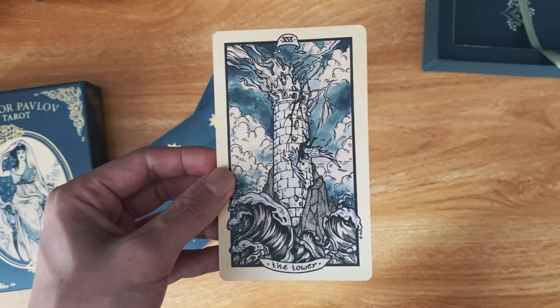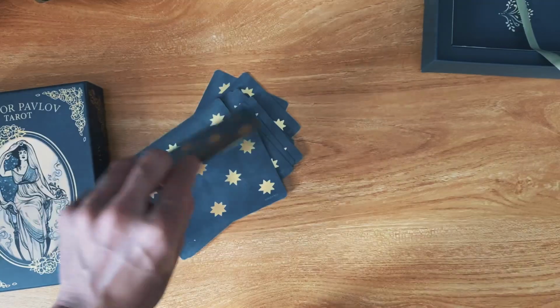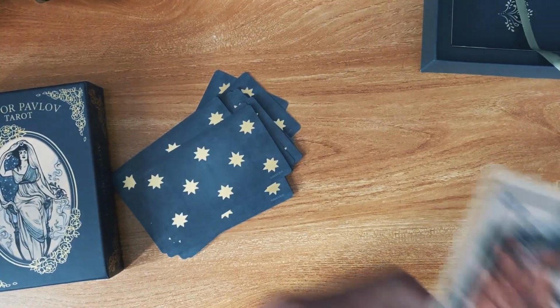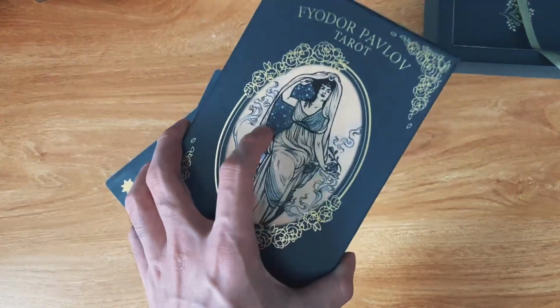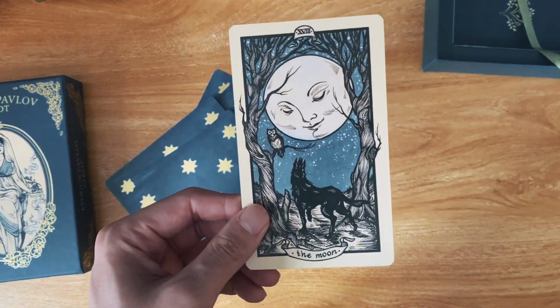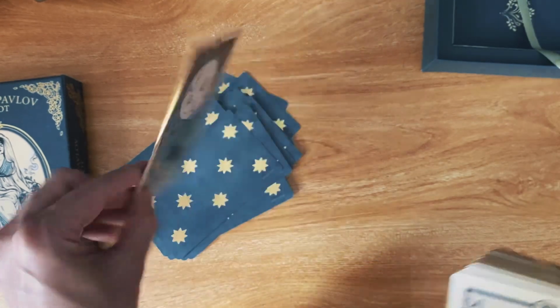Tower, beautiful, very nice. I also like how some of the images pop out of the border, and this happens a lot. Oh gosh, I just dropped the Moon. The Star, beautiful. This is the cover of the book, and the cover of the box is actually the High Priestess. The Moon, very nice. This is very traditional, I think. Usually there's a huge crab at the side, but very nice.